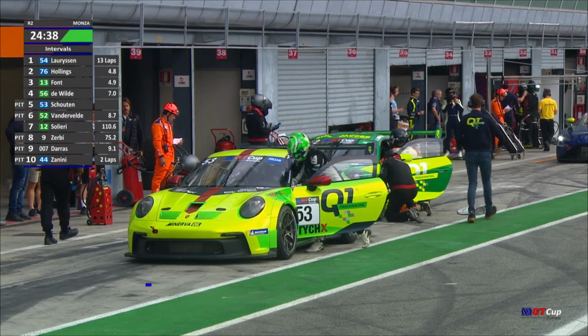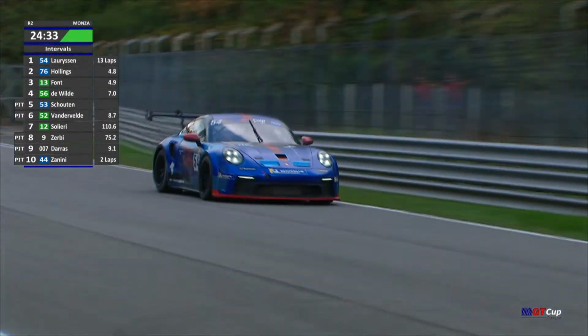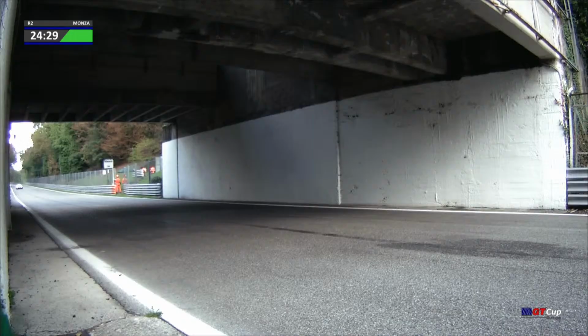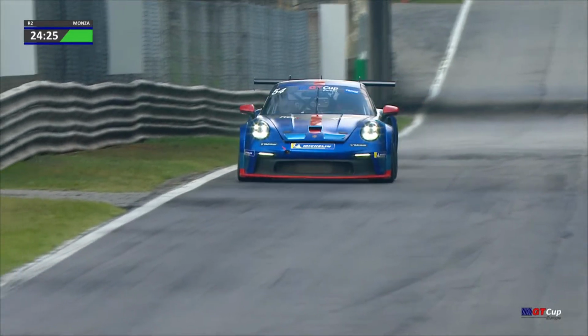You get the feeling that the majority will come in on the next lap. Good stint from Jahid this afternoon. He'll be happy with that after a forgettable Saturday in the rain yesterday. Hands over to the young French driver, Julian Darris, GT4 European champion from a few seasons ago.